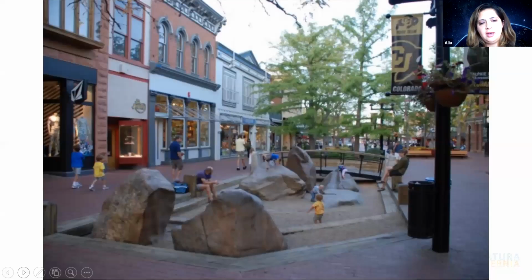This is an example of what it could look like in an urban slash retail environment. We are also cognizant of the fact that we want to plan and design for all ages, children all the way to the senior population. Next slide.